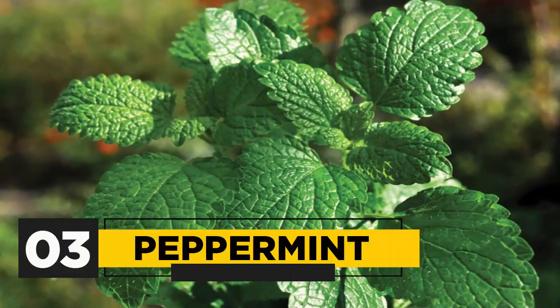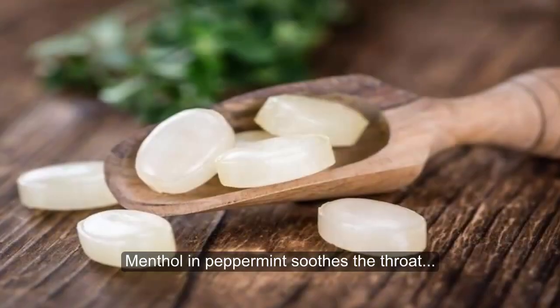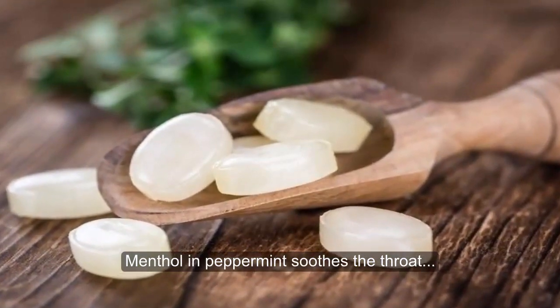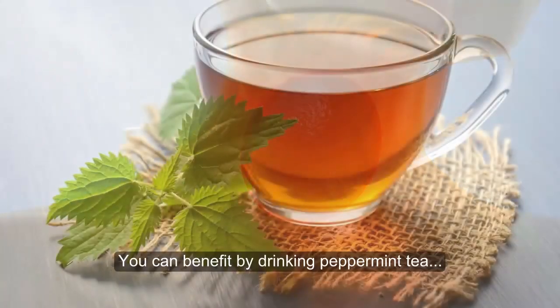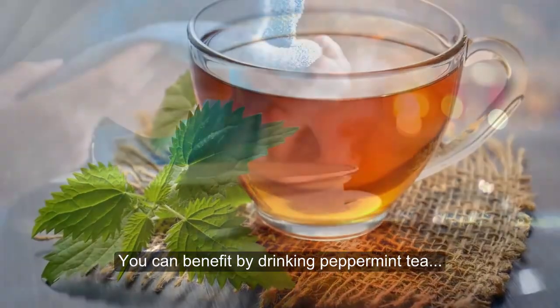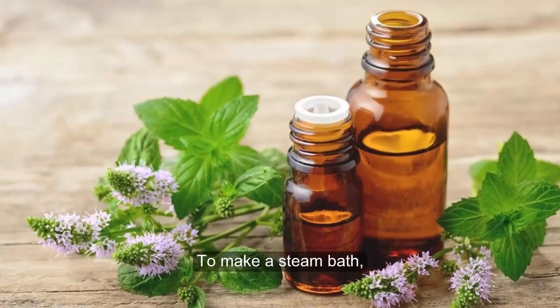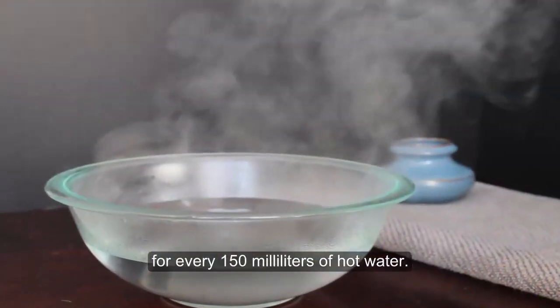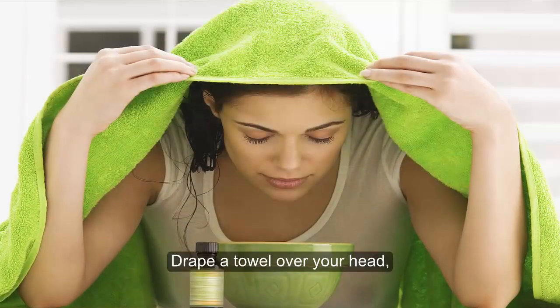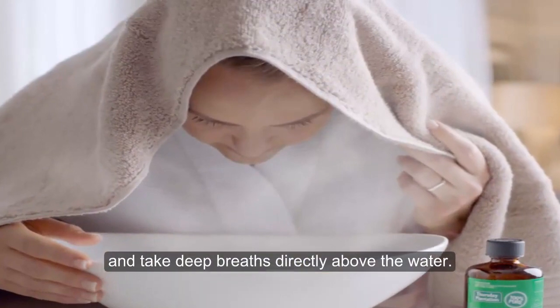3. Peppermint. Peppermint leaves are well known for their healing properties. Menthol in peppermint soothes the throat and acts as a decongestant, helping to break down mucus. You can benefit by drinking peppermint tea or by inhaling peppermint vapors from a steam bath. To make a steam bath, add 3 to 4 drops of peppermint oil for every 150 milliliters of hot water. Drape a towel over your head and take deep breaths directly above the water.